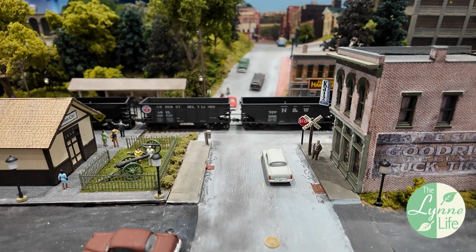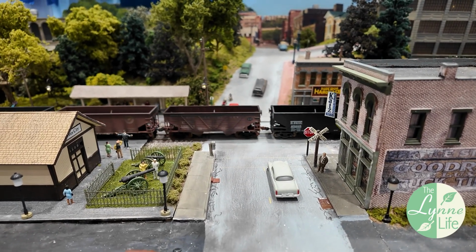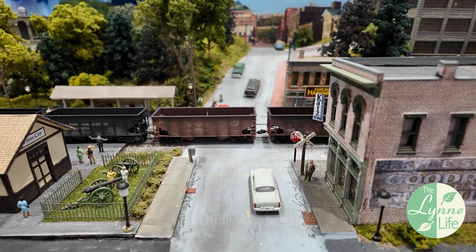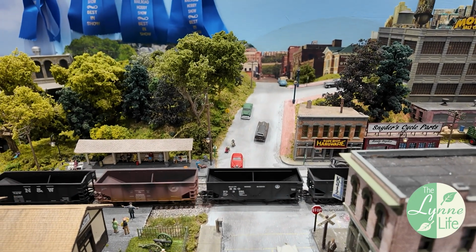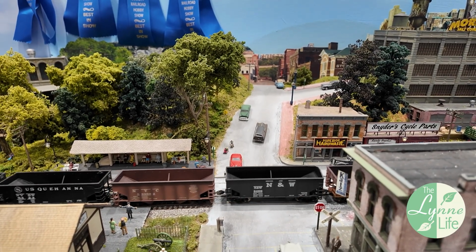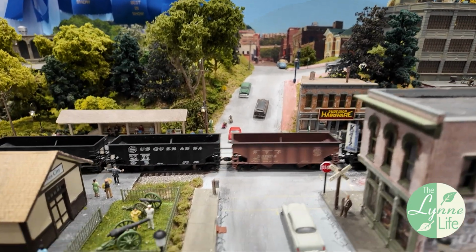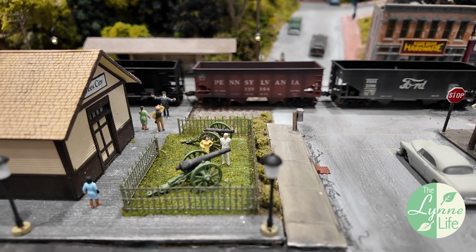Train goes across the crossing and you see the road continuing up above it. I believe they're using a little forced perspective up on top there. Completes the scene. Well done. There's a little park here too with a couple cannons in it.